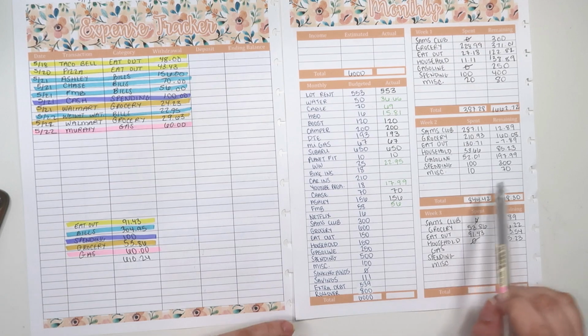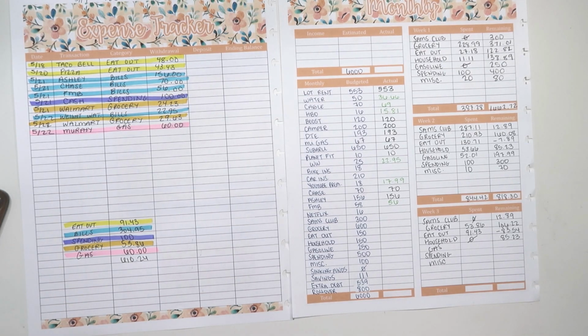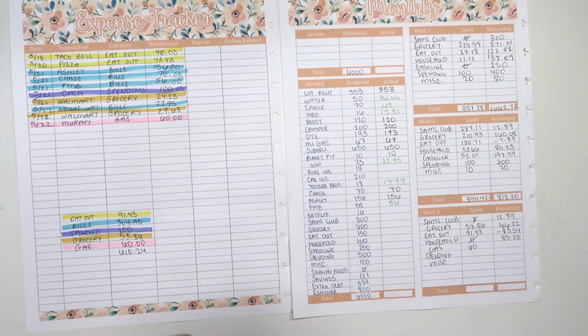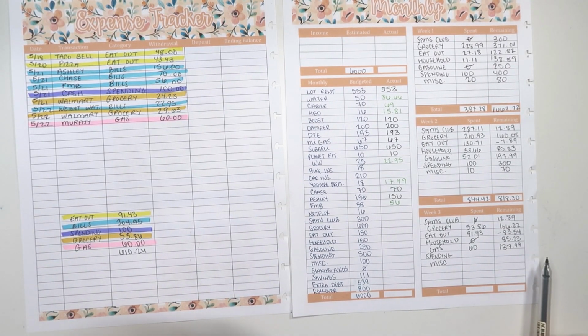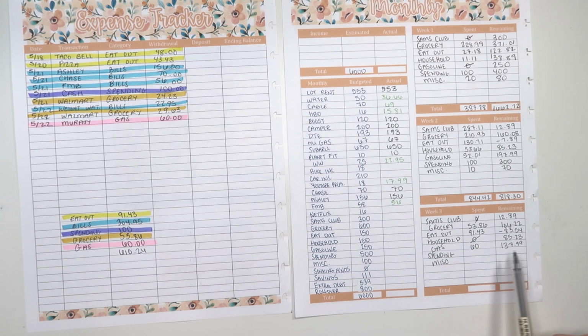All right, for gas, last time I checked in, we still had $197.99 left in our gas budget, which is so nice because, like I said, gas prices have been off the rails. We spent $60 this week, so if we take $197.99 minus 60, that means we still have $137.99 remaining. We will probably need to fill up again before the end of the month, but I don't anticipate that we will be using up our entire gas budget this month, which is good. Again, maybe offset some of the overspending in some of the other categories.